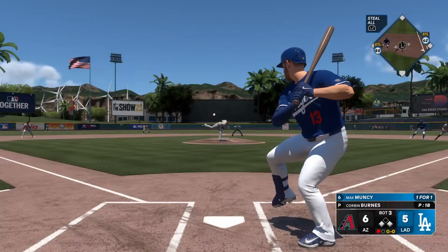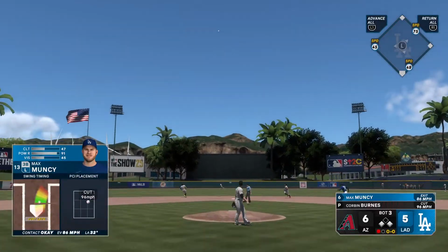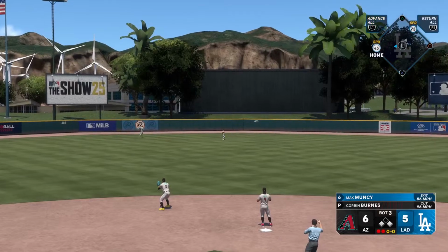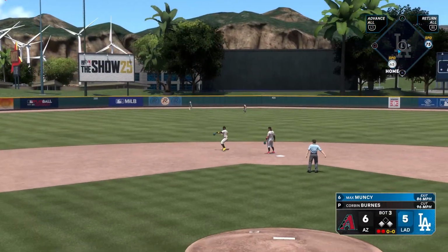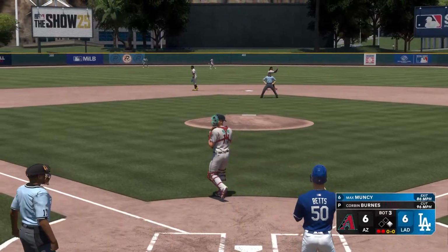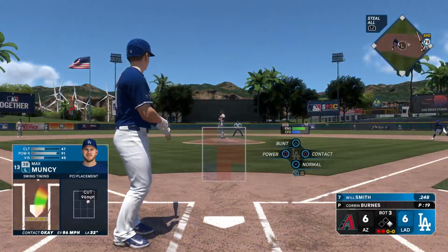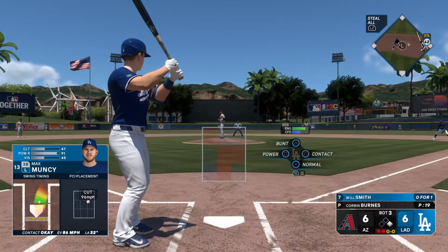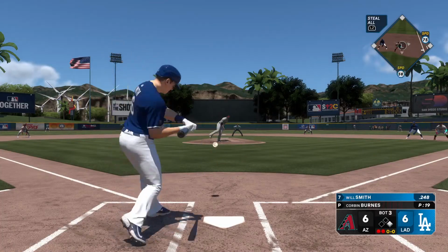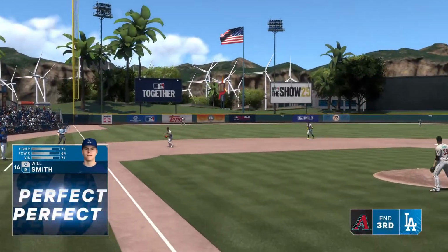Muncy digs in. Muncy hits one in the air. McCarthy settles under it. He's got it. Runner tags from third. He'll score on the sac fly. That ties it up at 6. And up to the plate is Will Smith. He's 0 for 1. Ripped to third, but handled, and that'll end the inning.